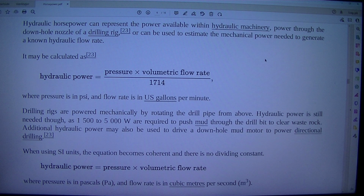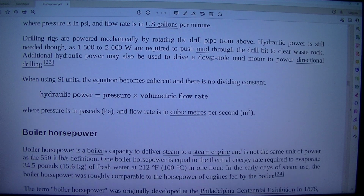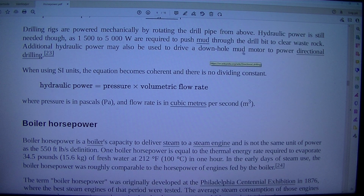Drilling rigs are powered mechanically by rotating the drill pipe from above. Hydraulic power is still needed though, as 1500 to 5000 W are required to push mud through the drill bit to clear waste rock. Additional hydraulic power may also be used to drive a downhole mud motor to power directional drilling. When using SI units, the equation becomes coherent and there is no dividing constant, where pressure is in pascals, Pa, and flow rate is in cubic meters per second, m³/s.